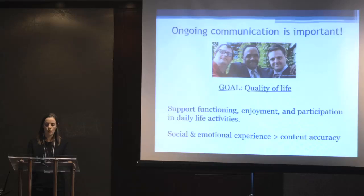So the overall goal, or thing that I want to emphasize, is that communication is important at all stages of a person's life, and it really is an important part of quality of life. So your role as caregivers and family members is to support functioning and participation in daily life activities, but most of all, social and emotional experiences are really important and are often more important than the content accuracy of what somebody says. So having a positive emotional interaction is going to be more important than getting exactly the right message in. Thanks, Jill.